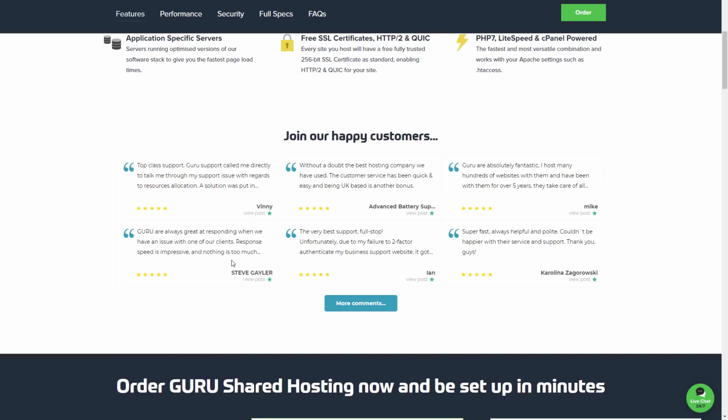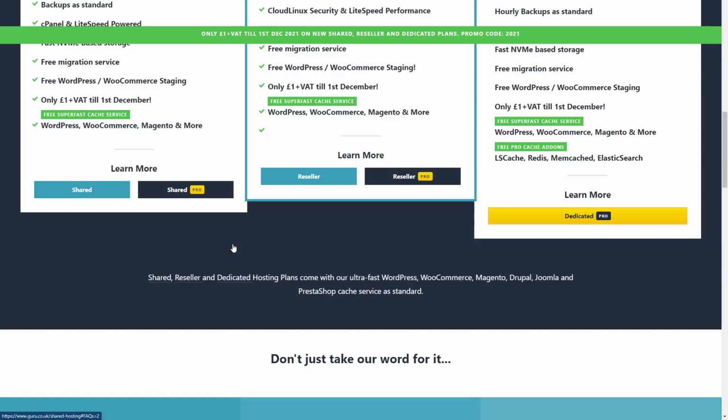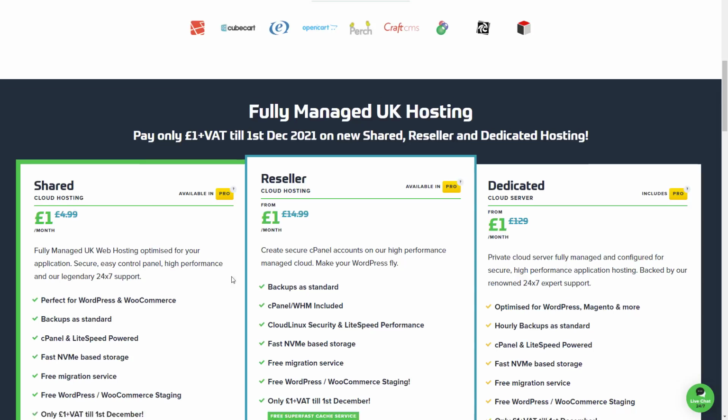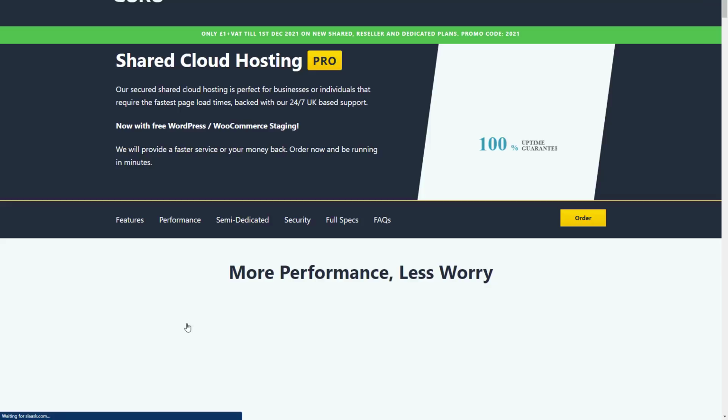Okay, and they've got... Let me just go back. Okay, now they've got this tab in the top corner. This is something new that they did about a year and a half ago. It's Pro. So this is their top tier service. So you get a lot more performance for the money. So you click on here at the bottom, Shared Pro. So you're still on the shared plan, but you're on their Pro platform. It's a very nice upgrade.